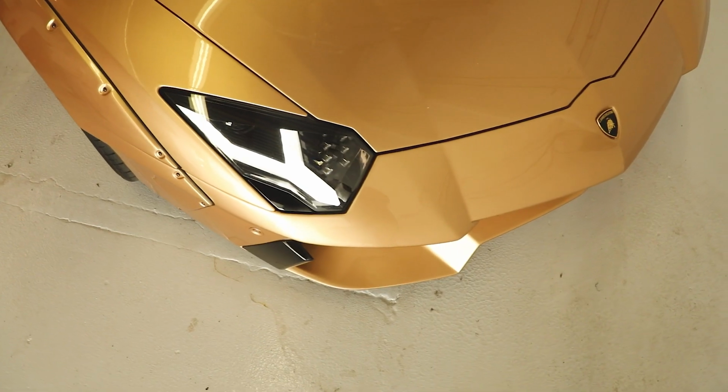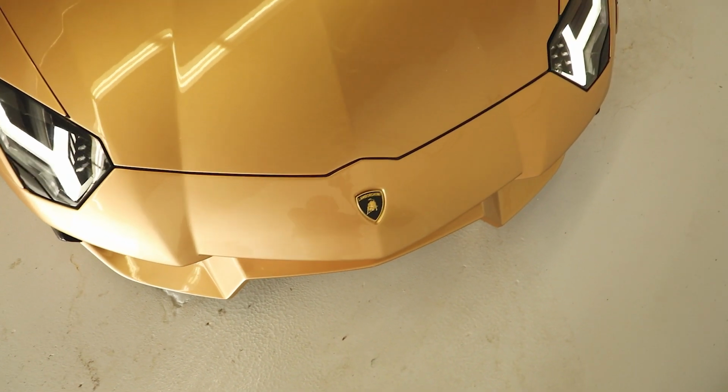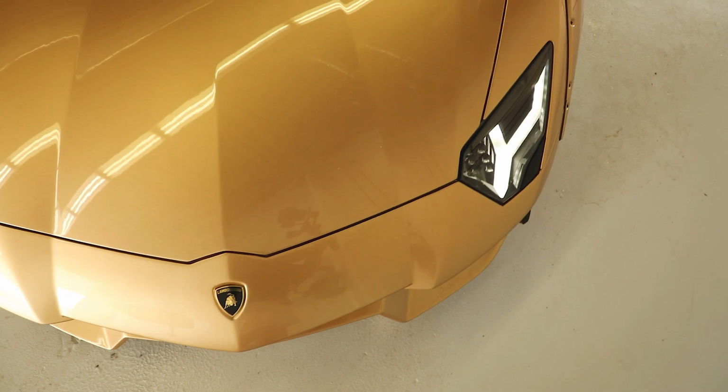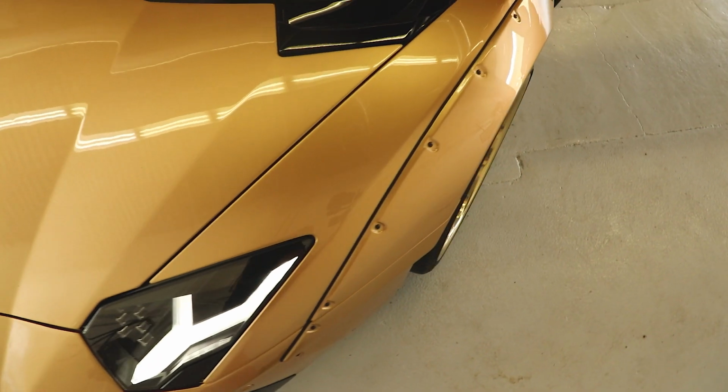Right. And we started out with the 2012 Aventador. It was black in color. We repainted the entire car. That was the first thing. I chose gold because the gold color is a very special edition color that they have. It's called Oro Elias. And we added a little more red and green to it, so when you actually look at it in sunlight, you see the red and green sparkles coming out of the paint.